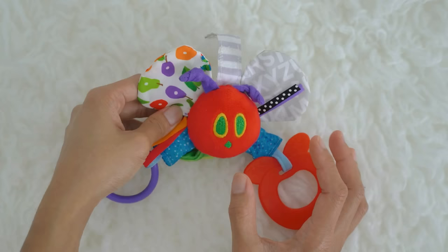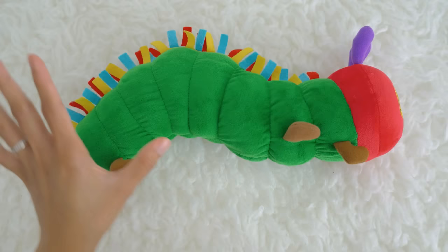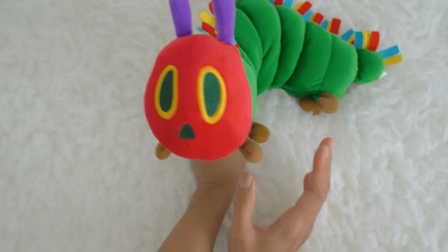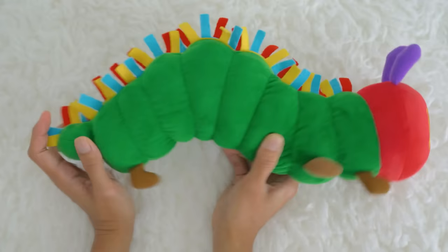Let's count. 1, 2, 3. Oh, our caterpillar is so big and so fat. Ooh, hi caterpillar. Can you please say hi to the caterpillar? Hi caterpillar. Look how big and how fat our caterpillar is now. Woo! Hi caterpillar. Now, let's see what's going to happen to our big and fat caterpillar.